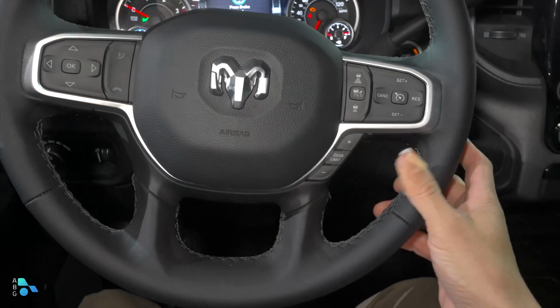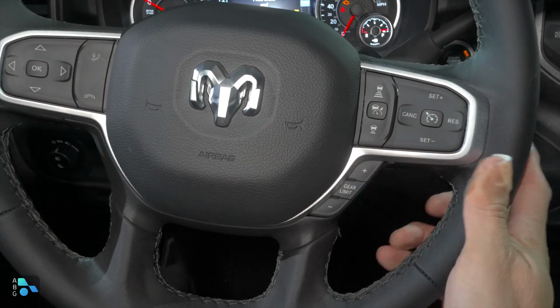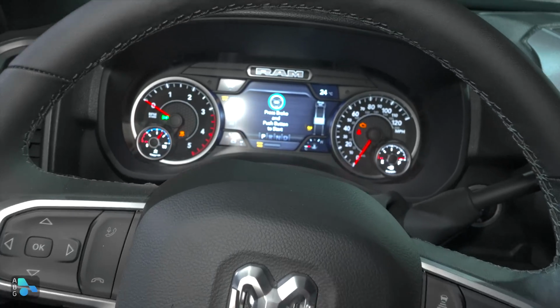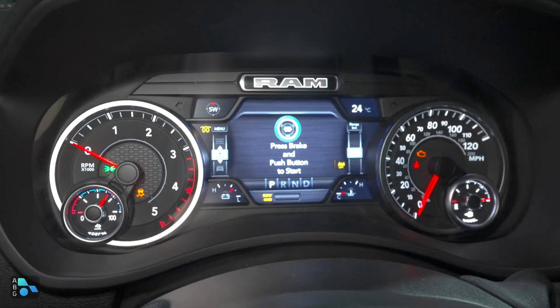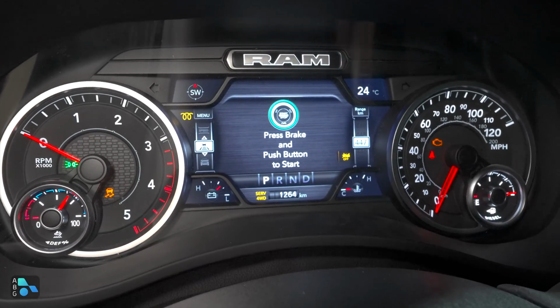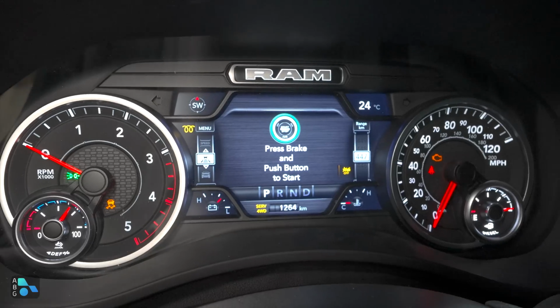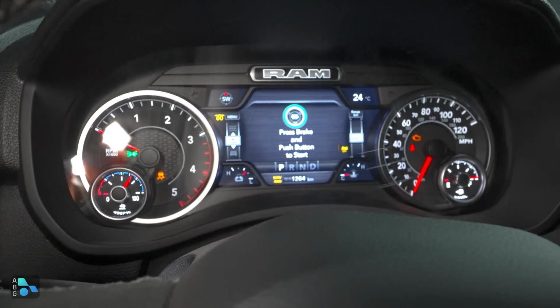Same round sort of design here. Same gear limit buttons over here on this side. Controls for the adaptive cruise control over here. We get more active safety and driver assistance tech in this version than before. And for a lot of the base trucks, you'll notice we get a very similar instrument cluster to last year's. So not too many changes in this model.